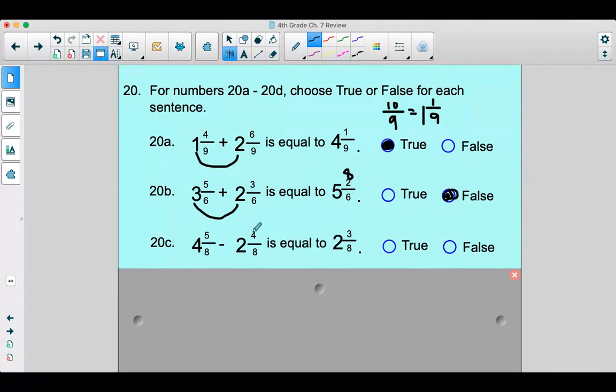4 5/8 minus 2 4/8. Okay, so 4 minus 2 is 2. 5 minus 4 is not 3. 5 minus 4 is 1. So that's automatically a false.